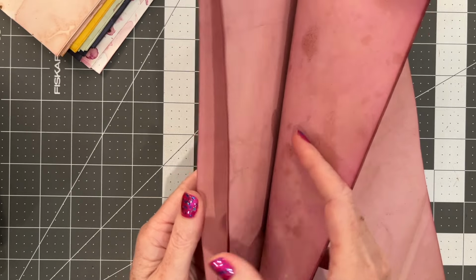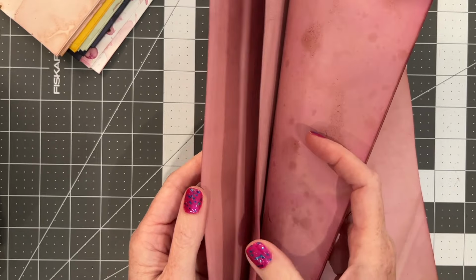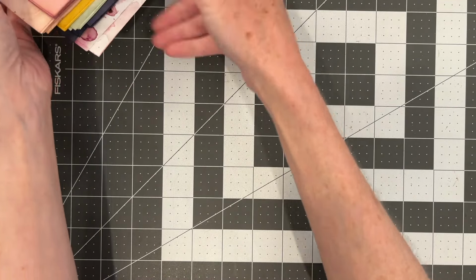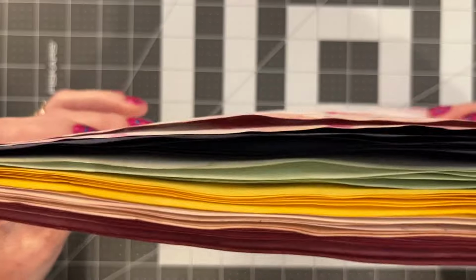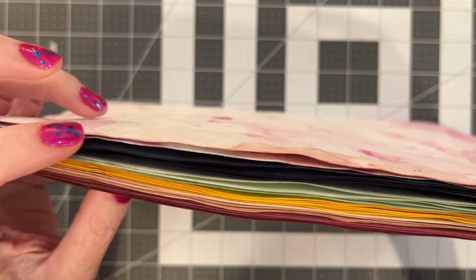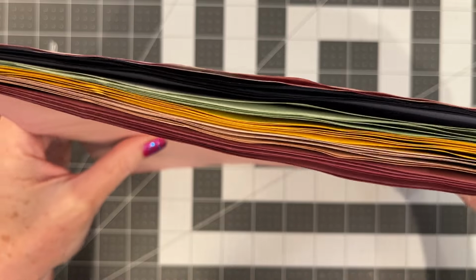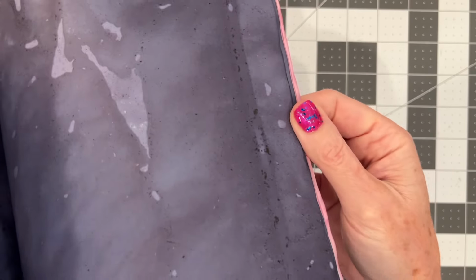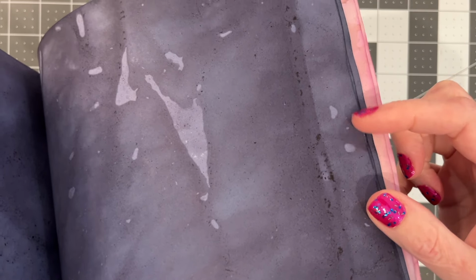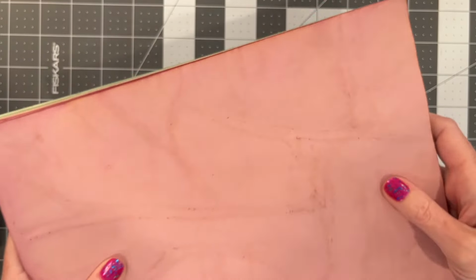Maybe mauve with a little more purple in it. I like it though. These are gorgeous. I will enjoy using them. So yeah, definitely the yellow and probably the green will go in my Heidi journals. Possibly one of the darker colors, because I think putting some red ribbon trim or some jacquard trim on the edge of this would be stunning.